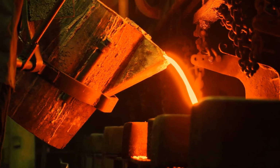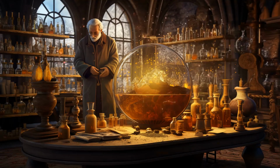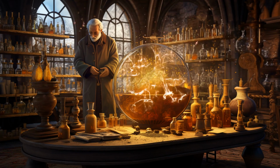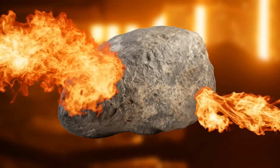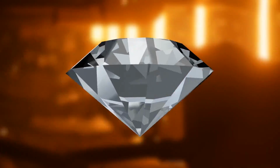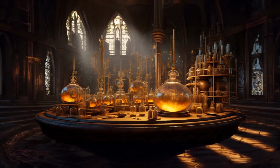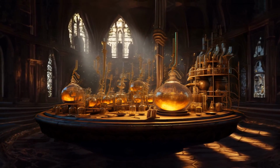Sure, for the earlier alchemists, this meant transforming weak metals into stronger ones. But the interesting thing is that this process does work both literally and metaphorically, doesn't it? You've probably heard the common expression that says that diamonds are only made under immense pressure. Well, this phrase is completely in line with the alchemical idea of the great work.